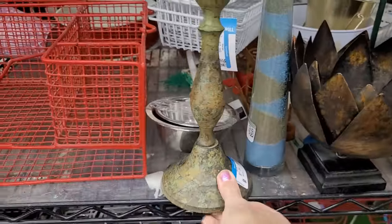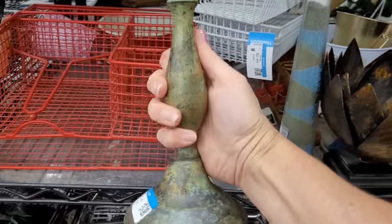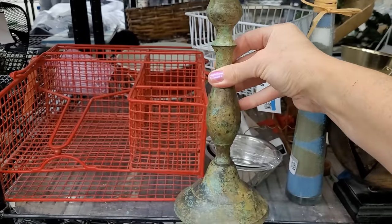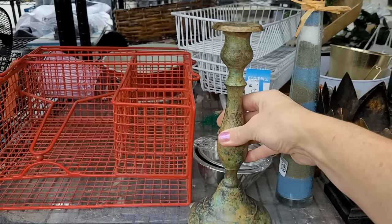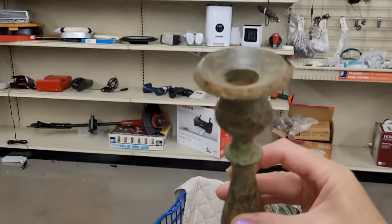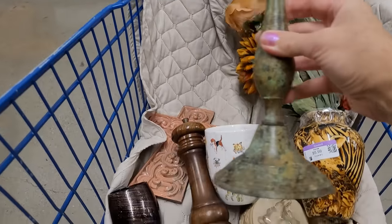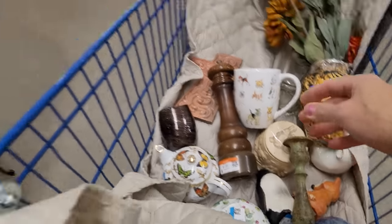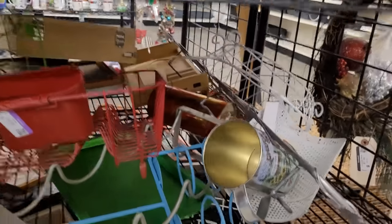Look at that screw there. I love the weight of it, and I do actually like the look. It has a very weathered patina to it. Let's pop that into our cart somewhere where it's not going to squish anything.